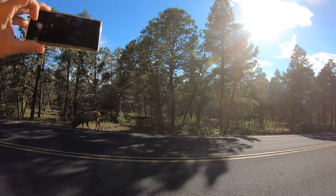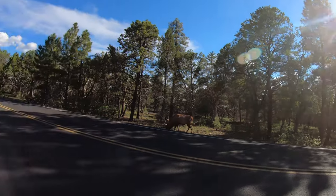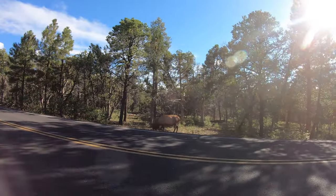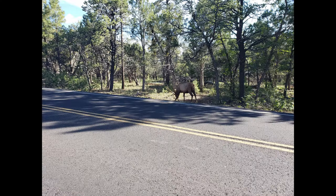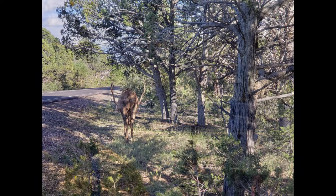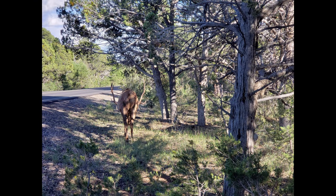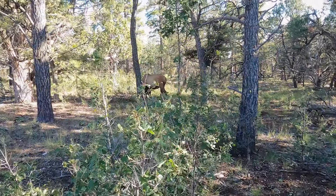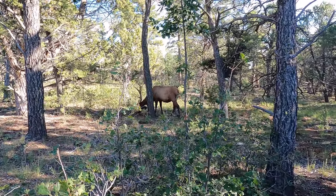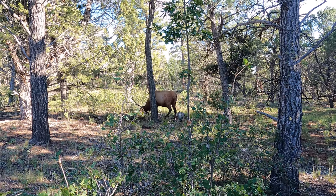Wow. He's just eating his supper. What a beautiful, beautiful bull. Same thing happened when I went to the Sequoia National Forest. I walked right up on the bears and people just didn't understand what I was talking about. Look at this guy right here, eating supper.